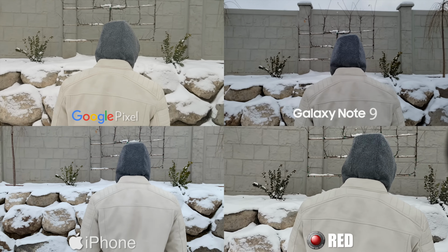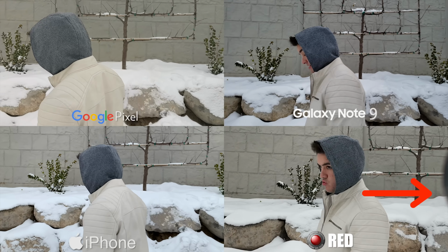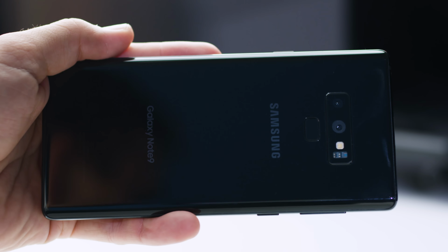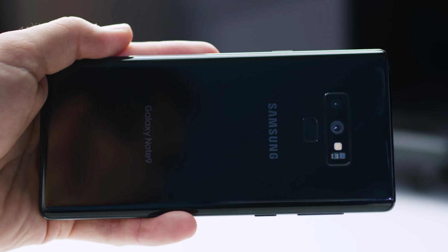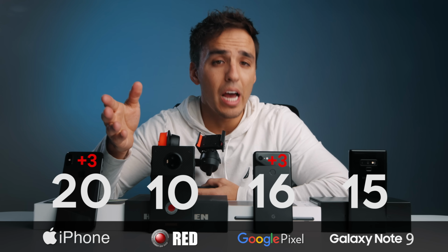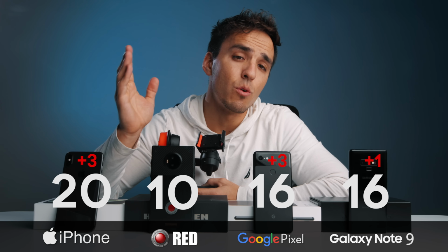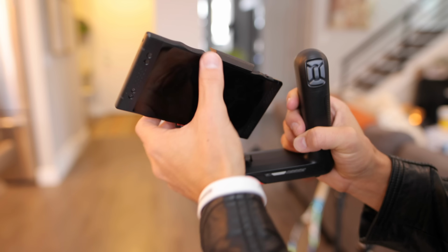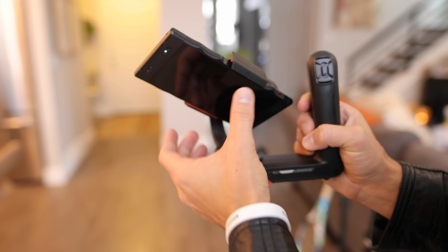The only issue in this test was with the Red and the Samsung getting some of the gimbal in the frame sometimes because of the camera placement of the Red and the Samsung phones being more in the center and farther down on the phone. This causes the gimbal to more easily get into the frame. So iPhone and Pixel tie for first, and Samsung gets third, and Red takes last because it's also the heaviest and largest of the 4 phones, which makes it harder to balance without having to use any counterweights.